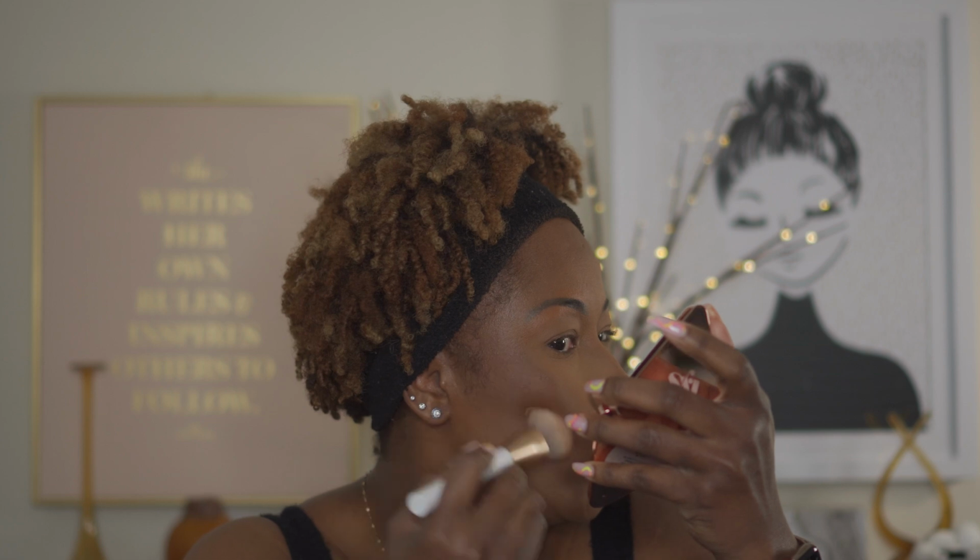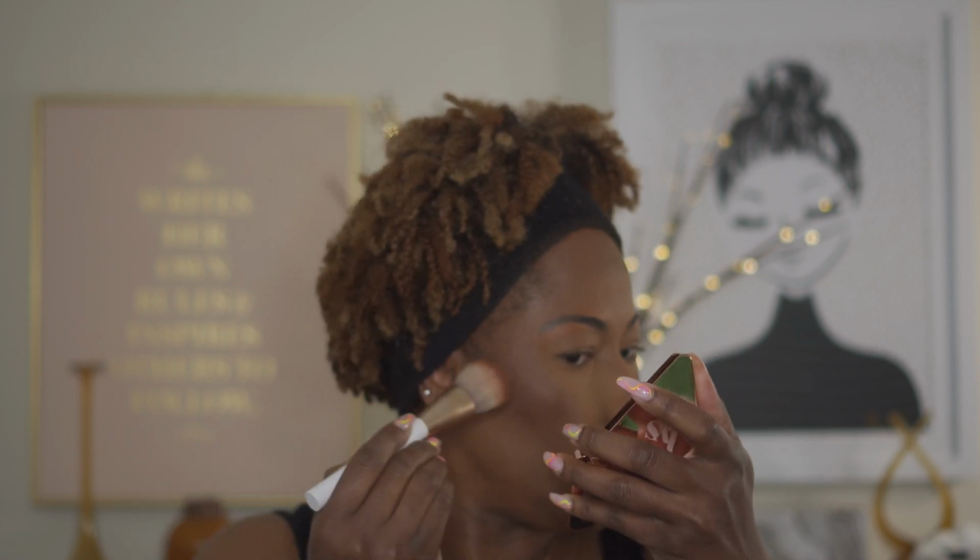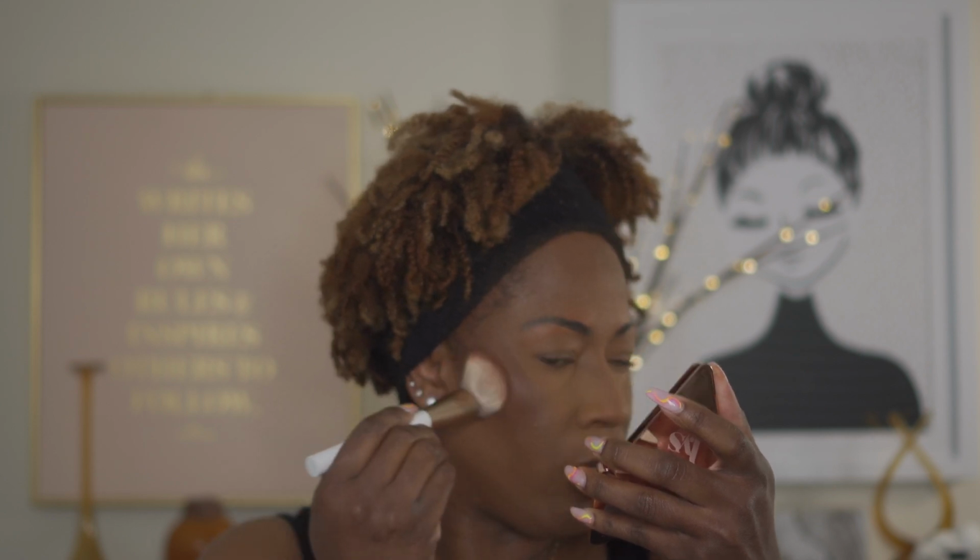Now I'm just gonna buff it out. I wonder if I can just kind of build it up in the outer corner. I don't know. What do you guys think? I feel like I have a patch. I'm just gonna take it and kind of build it up right here in the outer corner. But I think it worked well. I just need to go in with some blush, which I'm probably gonna do here. But this is about the bronzer. So I'm gonna take this, go on my forehead. Oh yeah, this works. And let me just buff that out.